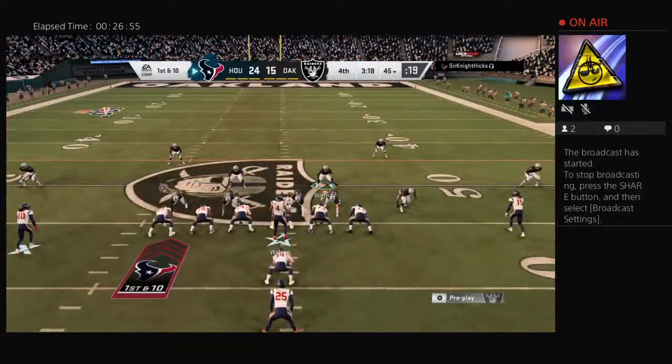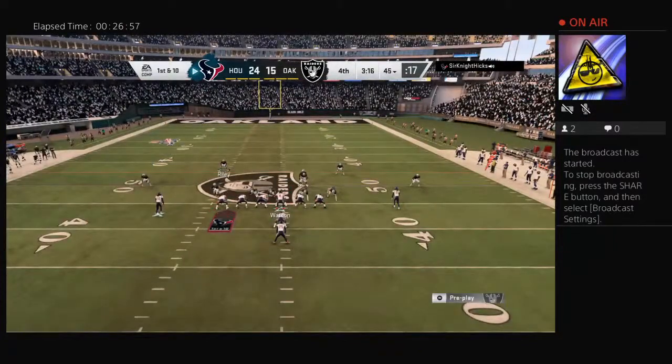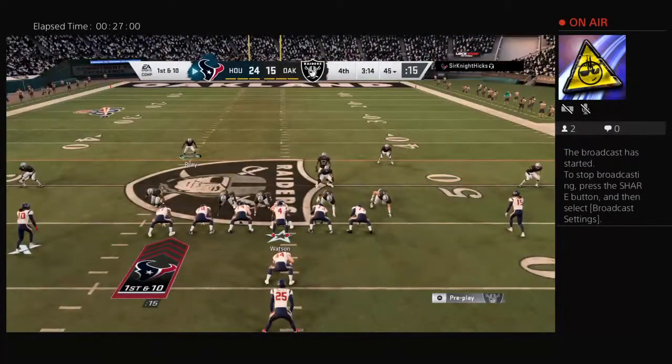Hey, we got to get this stop here, D. Switch. 25, check 25. Switch. 125. Check 3.